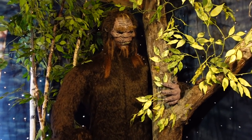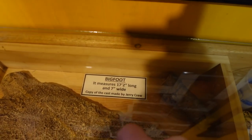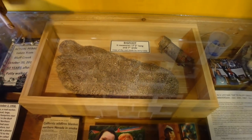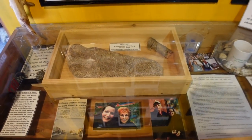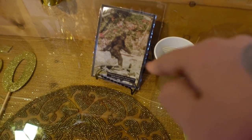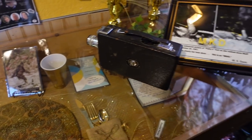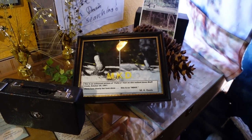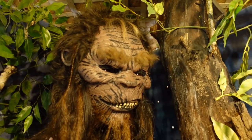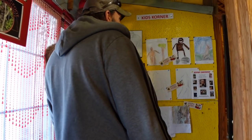Got Bigfoot here. Look at the size of that casting. Yeah, look at that foot. 17.2 inches long, 7 inches wide. Oh God, I remember that video. Everybody has seen one. That video, yeah. It's kind of squatchy. Damn, Sam Squatch.